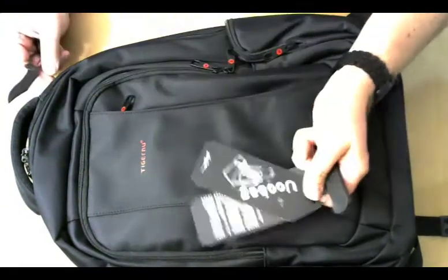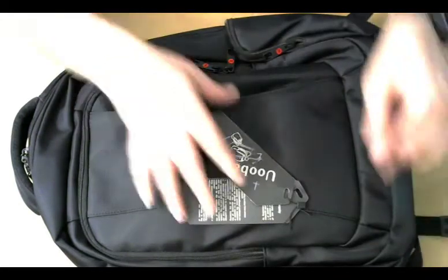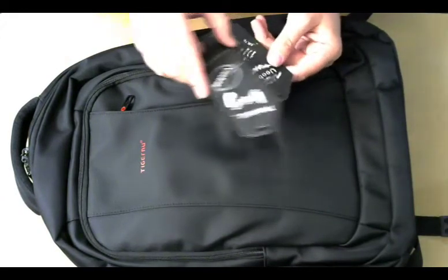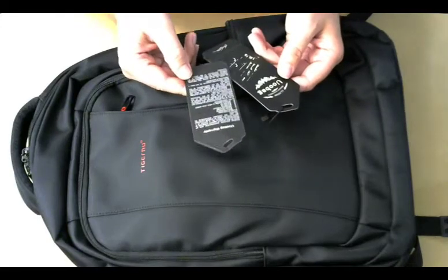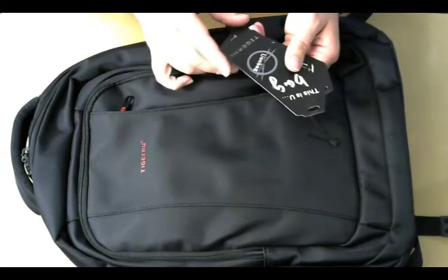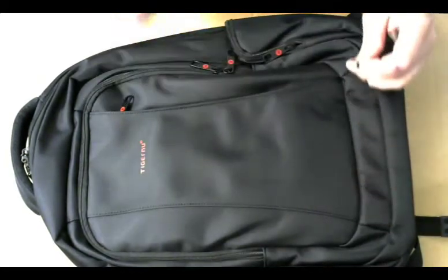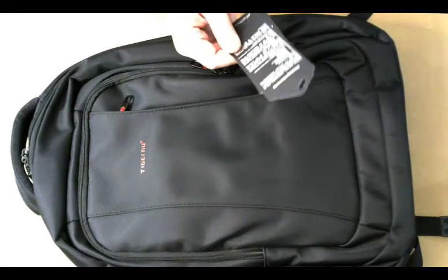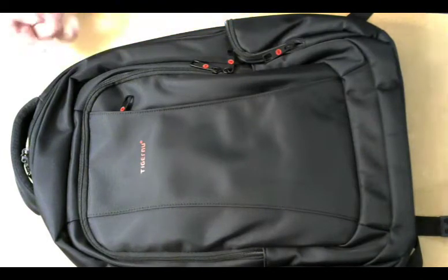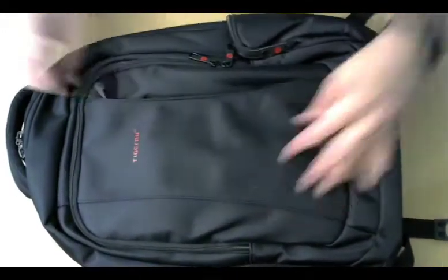They call it the Uoobag, which I don't know why they call it Uoobag. It doesn't make sense at all. Warranty. It's just classics of fashion. Just based on Amazon where I got this, the description, these tags, the name of it, I'm pretty sure this is some Chinese company trying to focus on Americans, not understanding real issues with how we speak and like that.